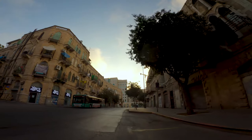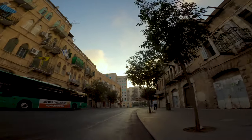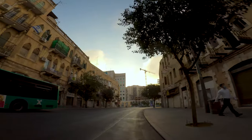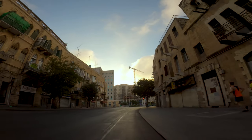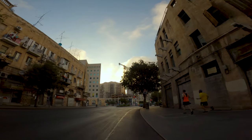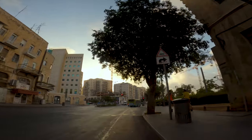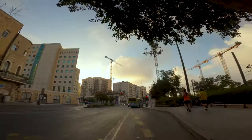So why do you think this is called Jaffa Road? Well, based on what we learned last time, it led to Jaffa. That's right. And if you go to Jaffa, there's a street called Jerusalem Street, which leads to Jerusalem. Now, where in the middle do they change names? That's a good point. I don't have an idea, but you have to get a real tour guide for that.